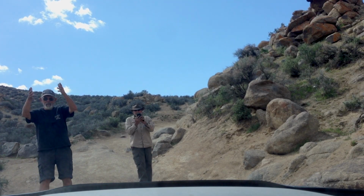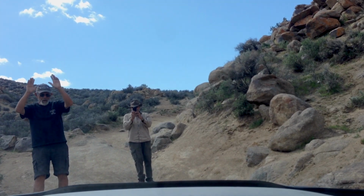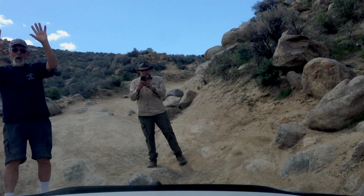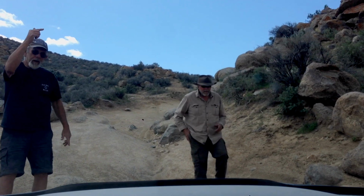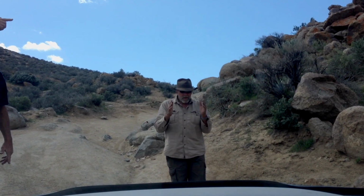Coming forward. Come forward. One more. Hold it. Now a little passenger. You got to get up over there. Watch him over there. You gotta go more driver. More driver. Passenger, I'm sorry. Keep going. That way.